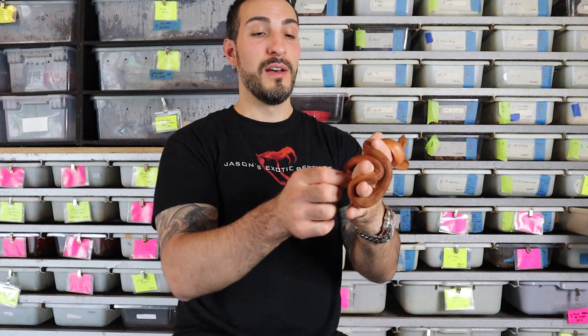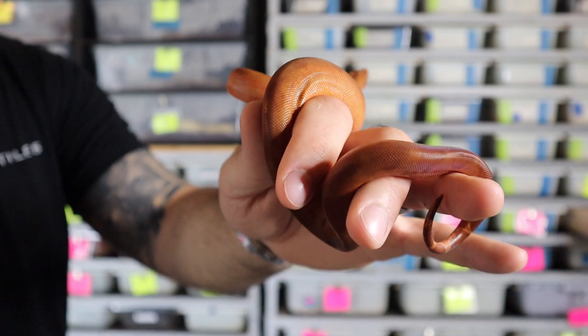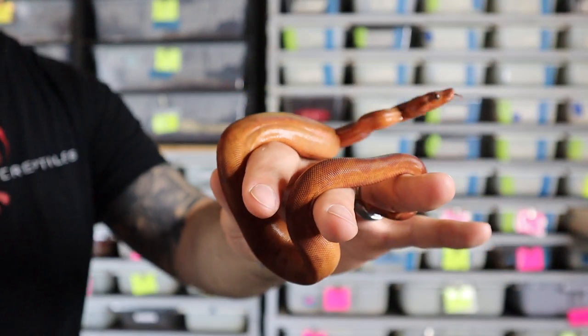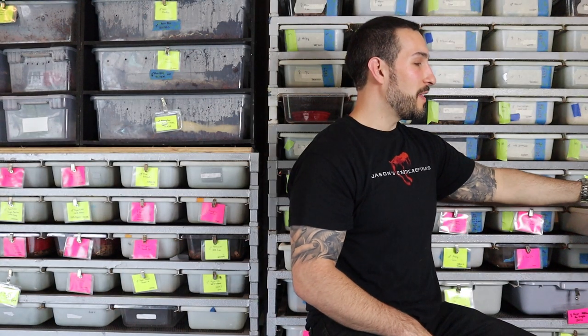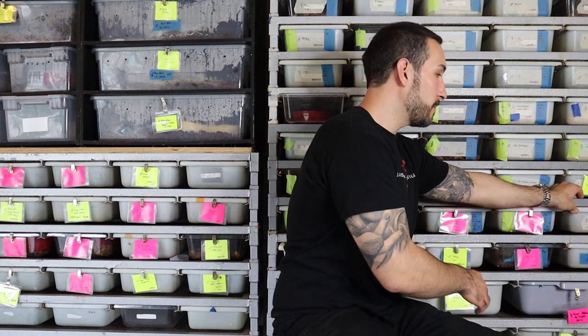Because they don't have a lot of pattern, it's kind of difficult to understand if it's definitely a T positive or not. But I mean, we'll take a look at this tail here. Again, the lighting's terrible as I pull in closer, but this is certainly a T-positive animal. So that's one of my holdbacks. And then I did hold back her two sisters, which I'll show you now here.